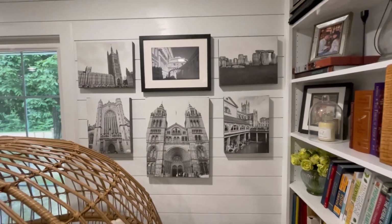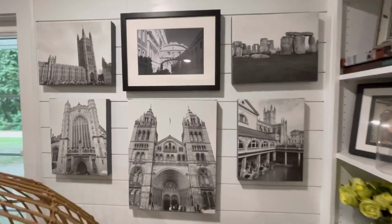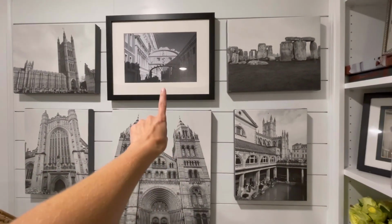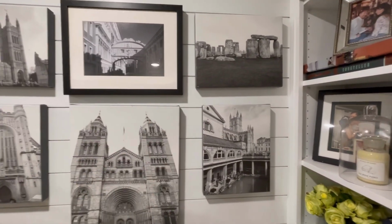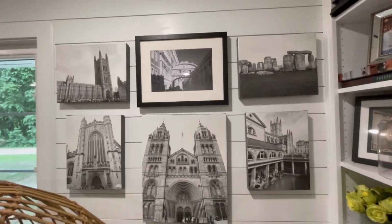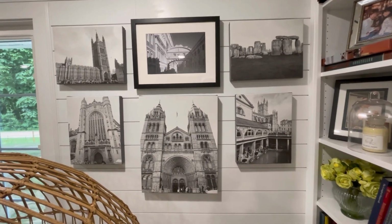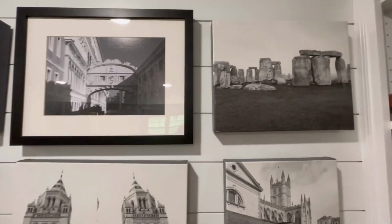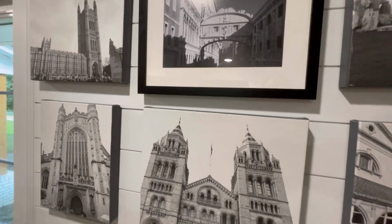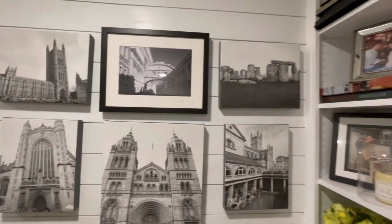Before we had Beckett and before the virus, we did a whole lot of traveling. We went to London, we went to Bath, we went to Venice, we went to Stonehenge. We went a lot of places, and so I'm really into architectural photography. I took these photos on my iPhone, by the way, and then I had them printed. I think I used Shutterfly, pretty sure I did, to print them. And yeah, I'm very proud of this.